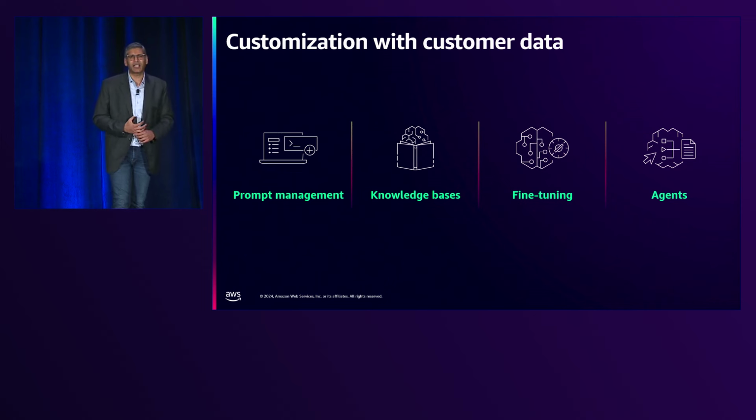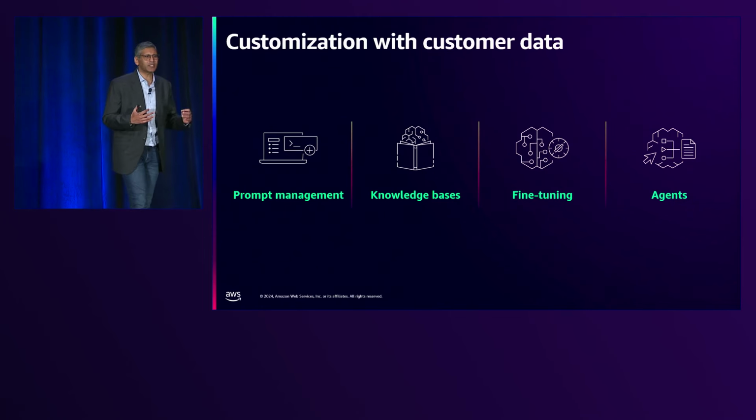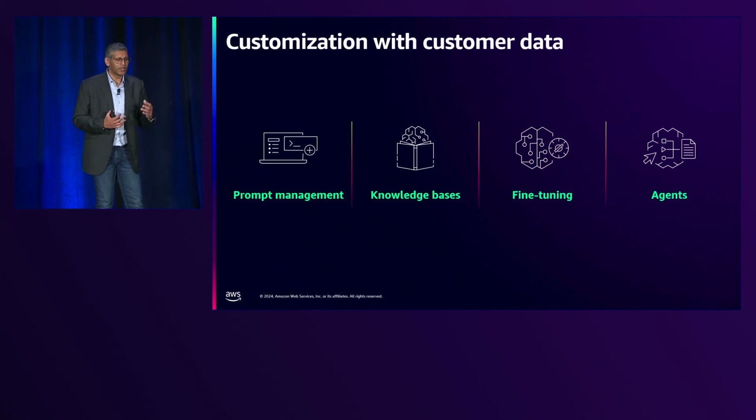Knowledge bases is a very powerful feature where developers can use a single API instead of managing the entire RAG pipeline. And we are allowing custom capability where customers can customize how the models are behaving at every point of the RAG pipeline. So knowledge bases is a single API with the control that the developers have over the RAG pipeline. We have gotten quite a bit of positive feedback on knowledge bases. Would love your continued feedback on that.